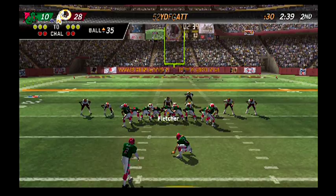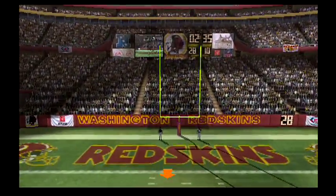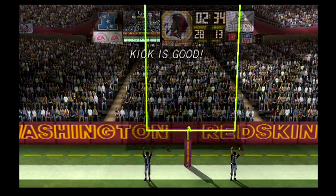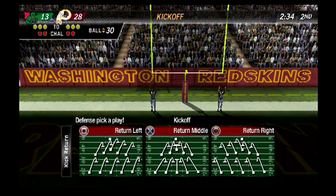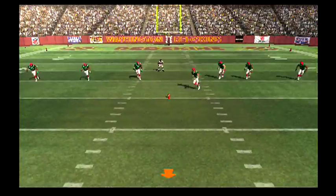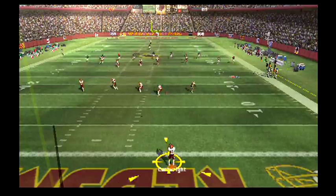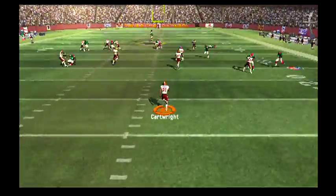Kennedy will have to get all of this one. He got all of it. Is good. And he got all of that one. A great kick. This one is handled by Cartwright.